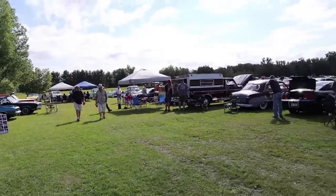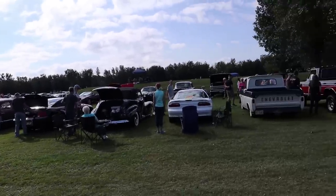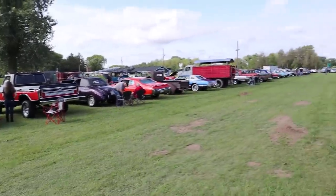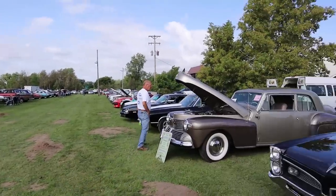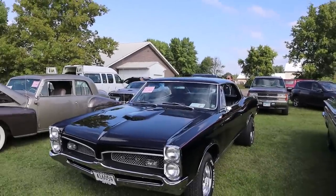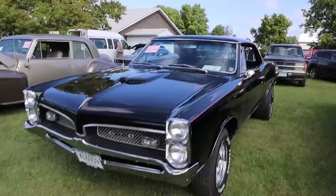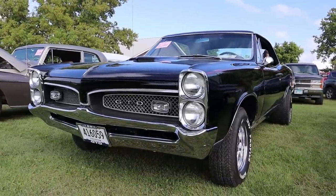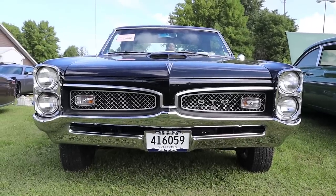Alrighty, gang, here we are. This show's amazing. There's a grassy green knoll over there. There's way more cars over there too. We're gonna start over here towards the back of the show and work our way that way with this beautiful GTO here to start with. Ooh-wee. It's a 67.